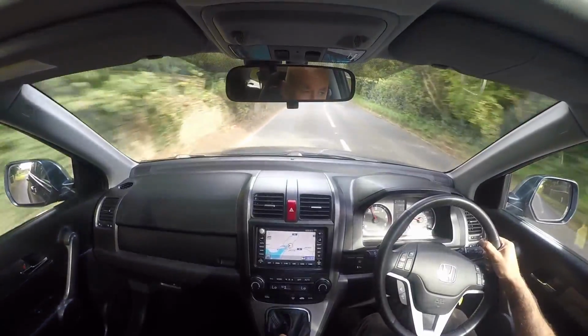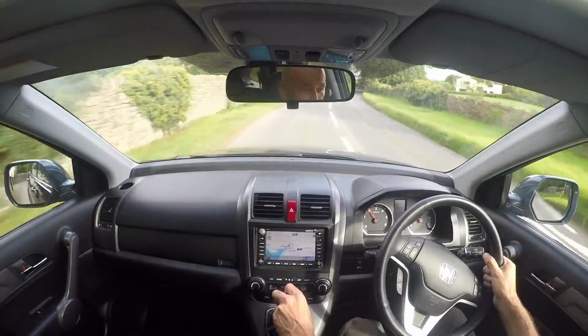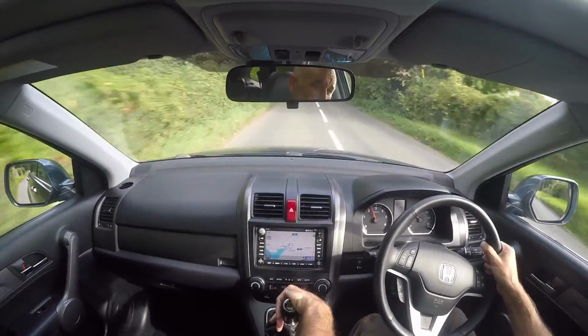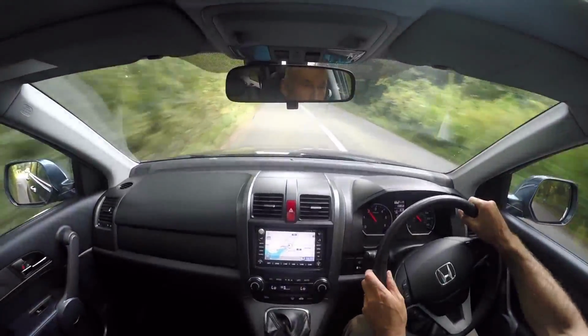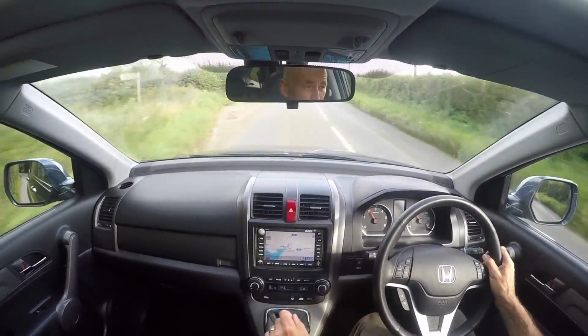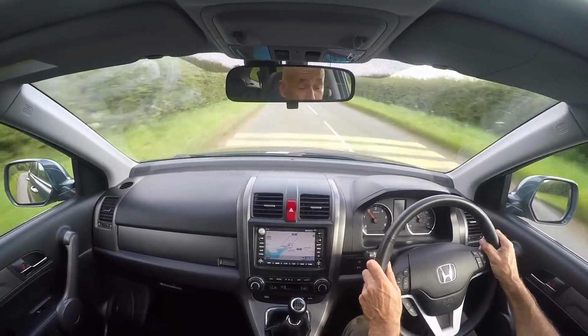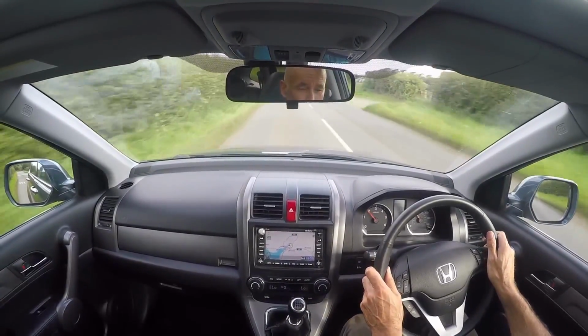Engine then feeds through clutch into gearbox. Clutch on the vehicle, smooth, quiet in operation. Bite point is exactly where you'd want it to be on the clutch pedal travel, and it bites beautifully, it engages beautifully. It's exactly as it should be.